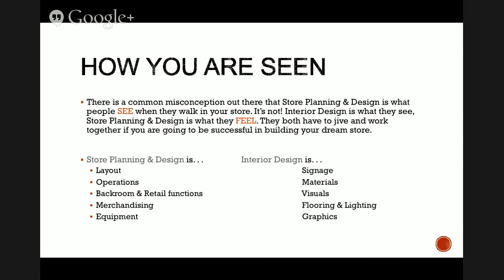And obviously interior design is more the signage and anything that you would see: visuals, graphics, flooring, lighting, and all of that. So getting that out of the way, I'm going to talk about both a little bit so you have an understanding of the differentiation between them and then how they flow together.